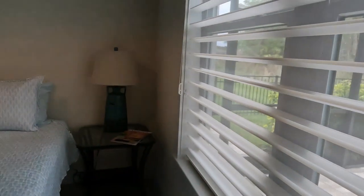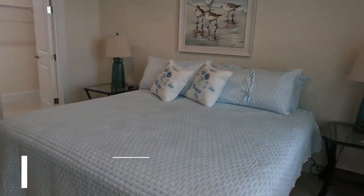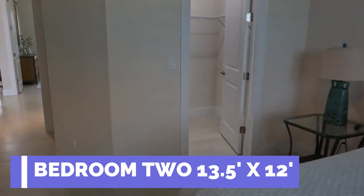Your second bedroom here is also going to have a view of the pool, and it measures about 13.5 by 12 feet. You're going to have a really nice size walk-in closet in here as well, with the closet being about 5.5 by 8 feet.